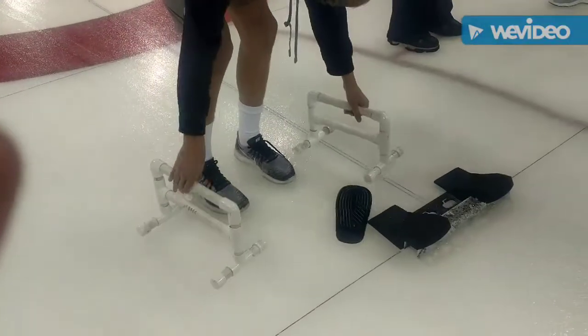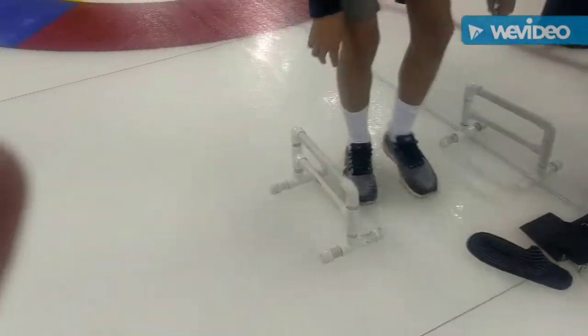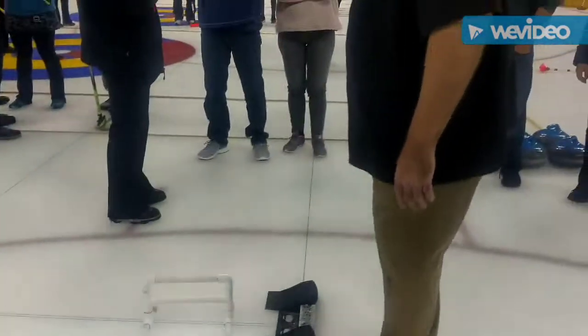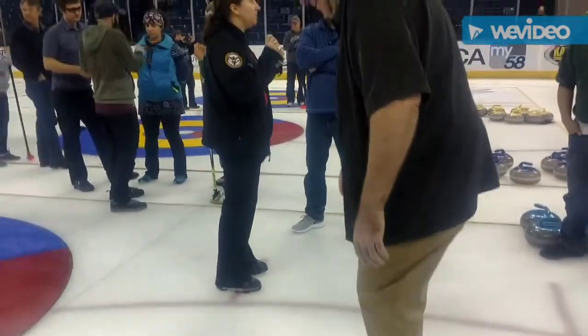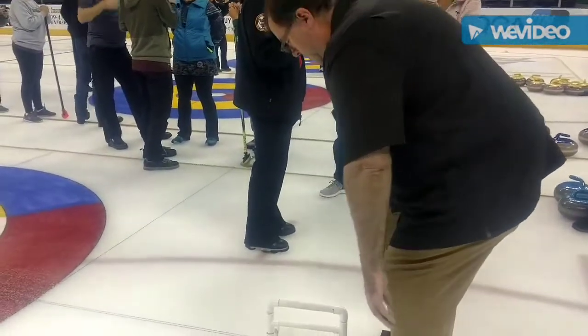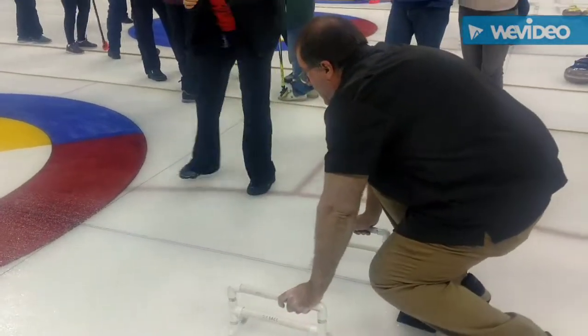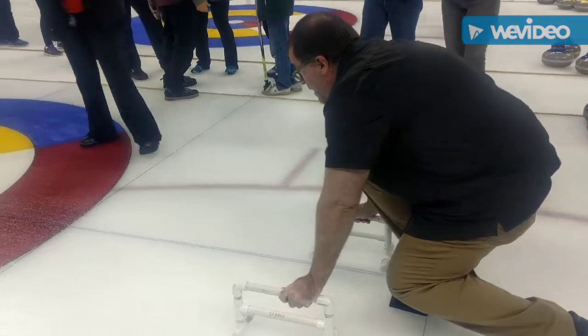From you to the stone, you're transferring that energy. So you don't want to take the energy away from the stone. There's a perfect line to let that stone go, and you'll find out how very fine that line is. Okay? And you're going to zing it underneath you.